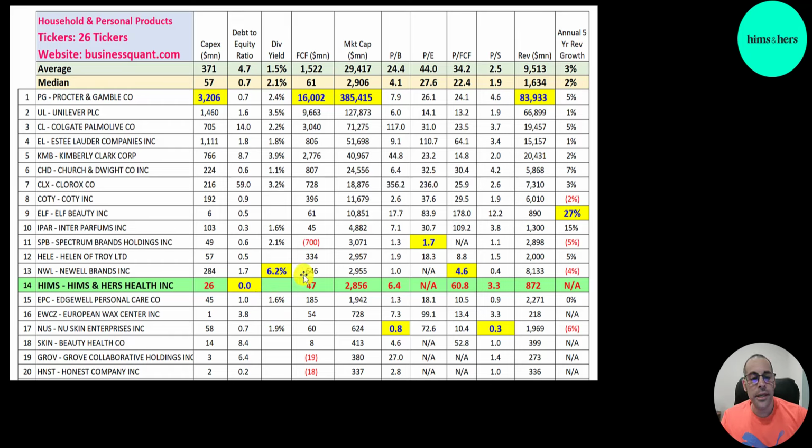Their free cash flow is a little less than the median. Their market cap is almost identical to the median, a lot lower than the average. They're trading at 6 times book value. We can't look at their PE since they have negative earnings. They're trading at 61 times free cash flow, but that number should improve a lot. Now that they have positive free cash flow, they finally passed that break-even point, so we should see some major growth in 2024 with this company.